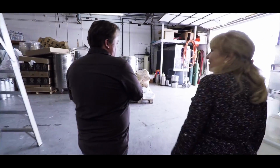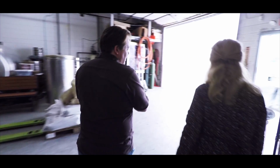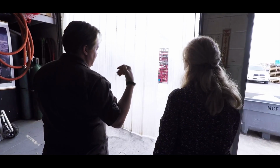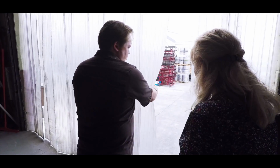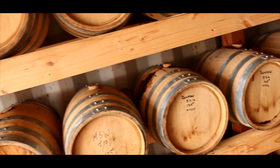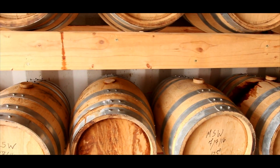So we've gone through fermentation, phase 1. We've gone through distillation, phase 2. The last phase is maturation, where we're going to take that clear spirit and put it in oak barrels. And that's where it's going to mature. This is the phase that takes the longest.